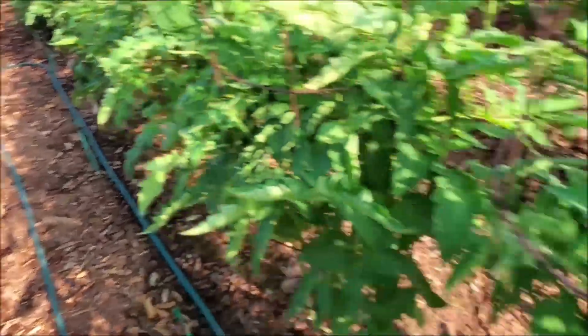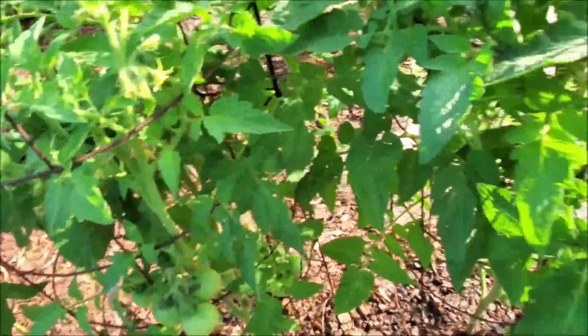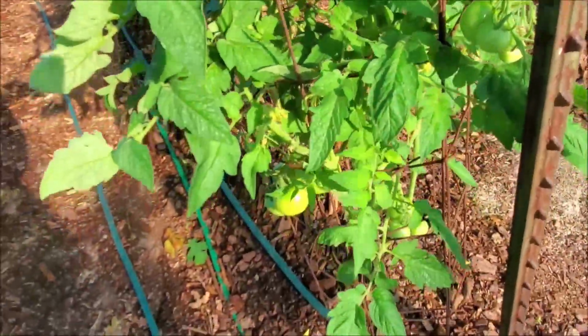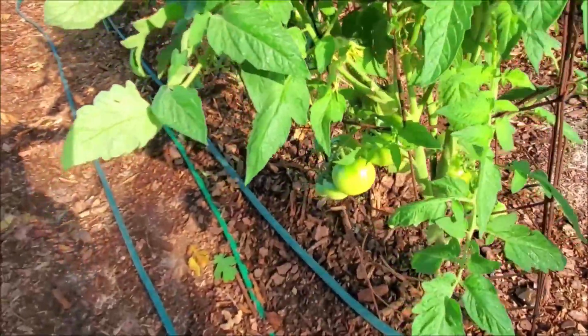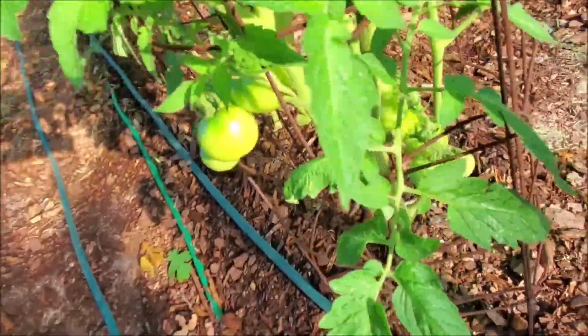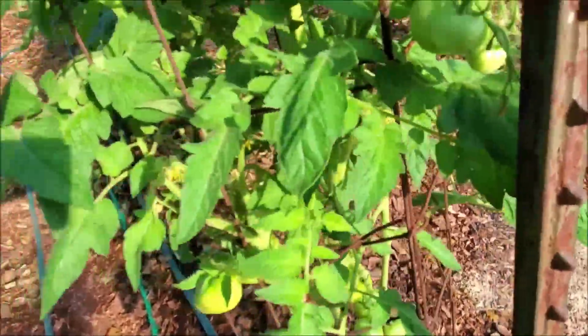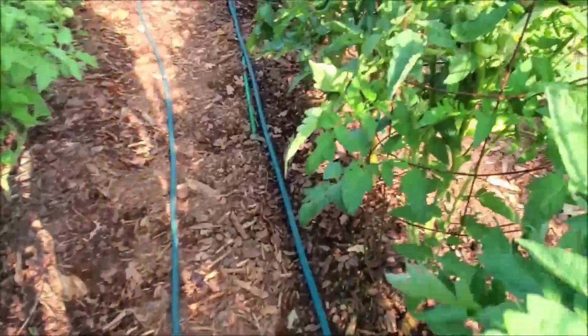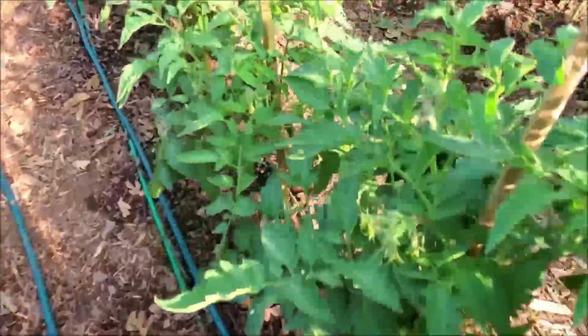So now these here are my unknowns. We'll find out, but they tend to have better production. They're filling out faster than the Early Girl bushes. They're doing pretty good.